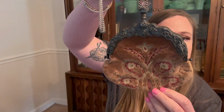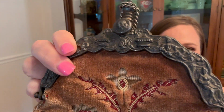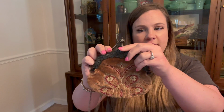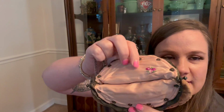The last thing that I got at that thrift store, I think, yeah, the last thing that I picked up is this little antique Victorian purse. So I'll show you the detail on that. I mean, next level beautiful. Look at that. Isn't that just amazing? It's Carpet Baggers is the brand. You press this down and then it opens like that. And then it has this little flower.